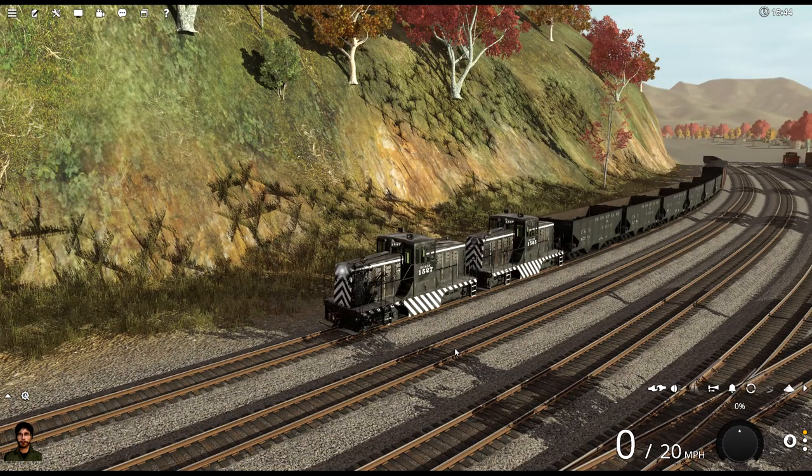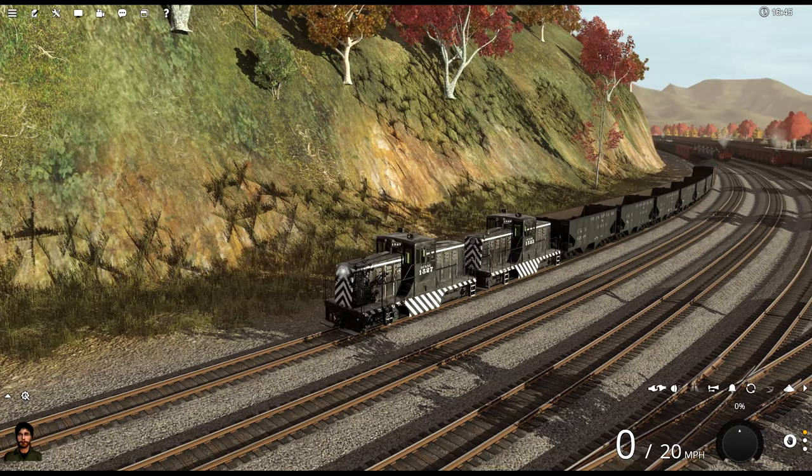Okay, so I'm looking over at the time, and we are definitely in the butter zone right now, so we're going to stop. We're also going to wait. Come on now, Trainz. Do me a solid, and how about you render all that in? There we go. Now we good?